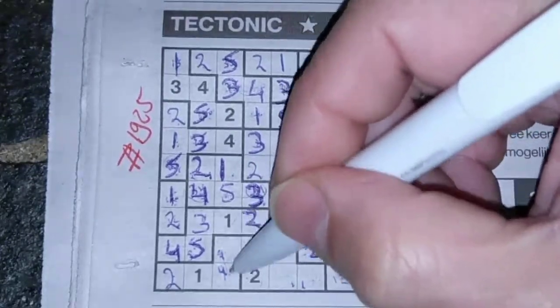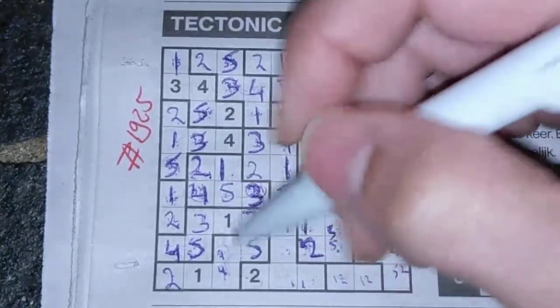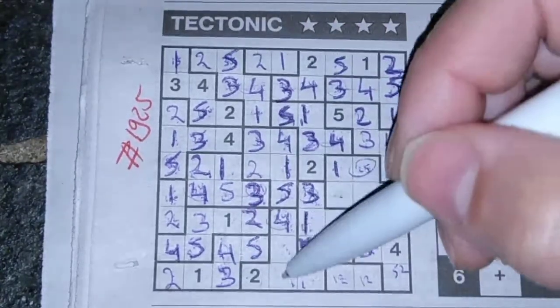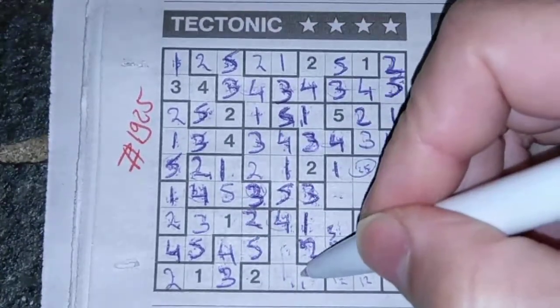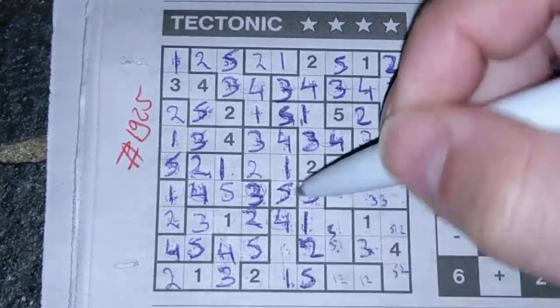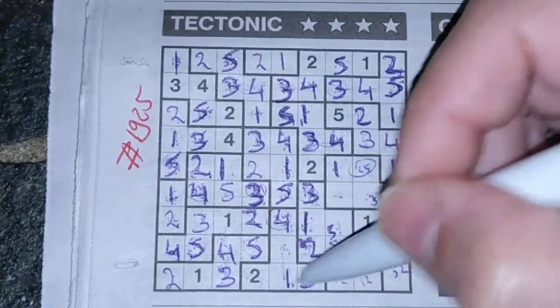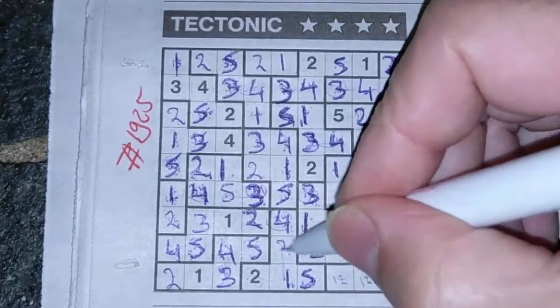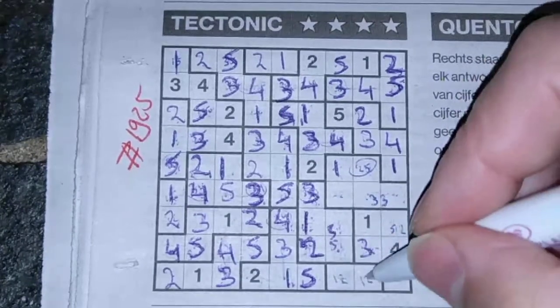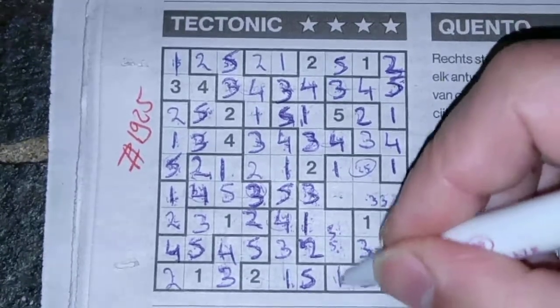The 4 and the 3 are left. We see here 3, no 3 there. 3 should be here, and the 4 goes there. Those 2 boxes cannot be a 5, so 1 box left for the 5 should be there. And I've eliminated the 1, so the 1 goes here. 1 box left in this T area for the number 3. Now we have a 2 here, so this cannot be a 2 anymore. This should be the 2, and this should be a 1.